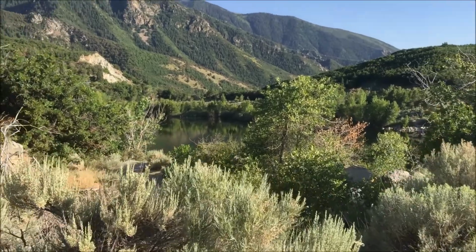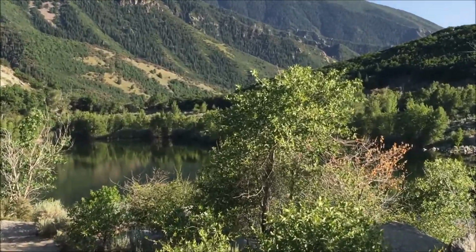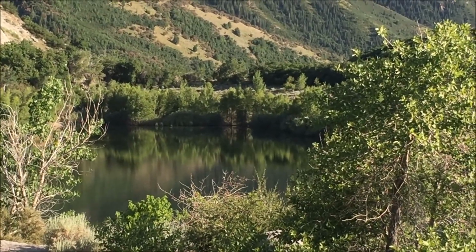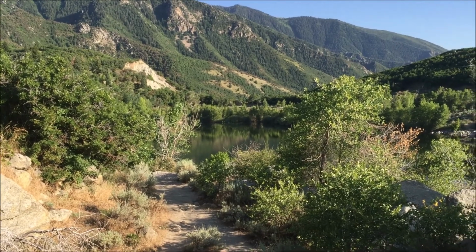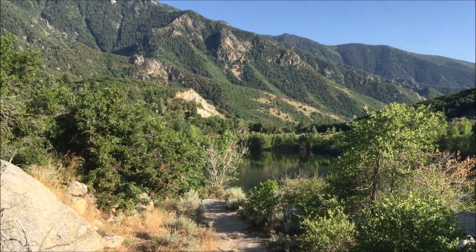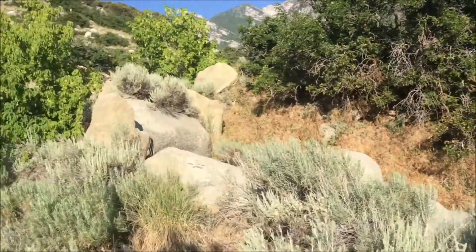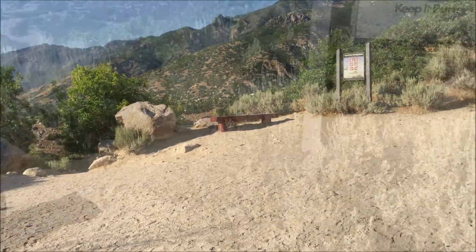So this is Bells Canyon Reservoir. You can kind of see it there behind the trees. You can see the reflection. We have gone three quarters of a mile to get to the reservoir. So, we're at the reservoir, and we're gonna continue on up the trail.